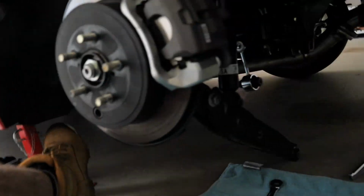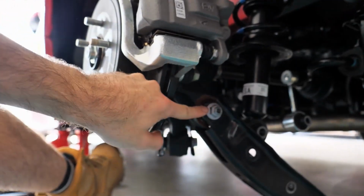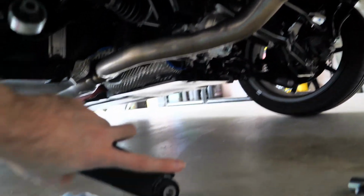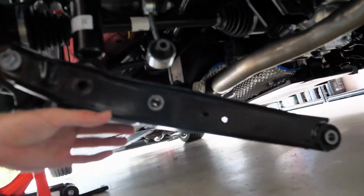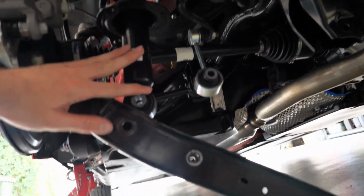Let's get it going. Now, as previously, I would drop this bolt out of the brakes, but what I've done instead is I've dropped the bolt that connects the end of this control arm up here. So it kind of levers down. I think that might be a bit easier to get back up and easier to get the suspension out.